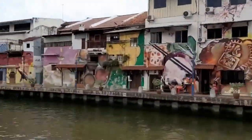We are taking a walk along the Malacca River. Along the Malacca River, you can take a boat ride, view some of their art murals, or have lunch at one of these wonderful riverside cafes.